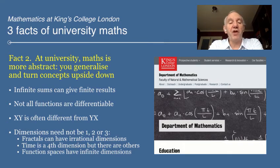You can have infinite sums. You probably know some already, but you have infinite sums which nevertheless, when you add them up, give just a finite number. Of course, a famous example is 1 plus a half plus a quarter plus an eighth and so on, sums of reciprocal powers of 2. Not all functions have a derivative. You're probably used to me giving you a function and you telling me its derivative, but one can concoct functions which don't have a derivative at any point.